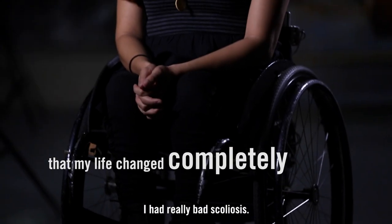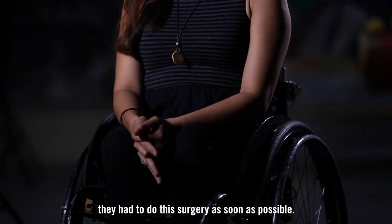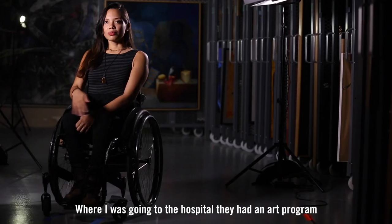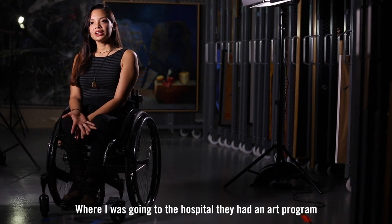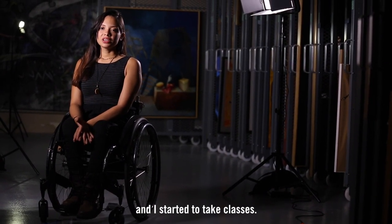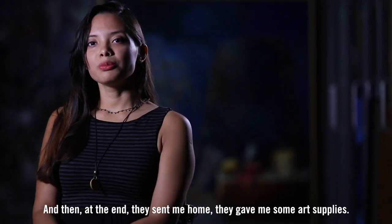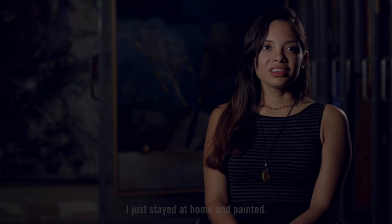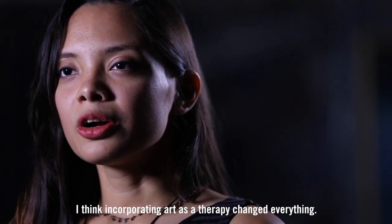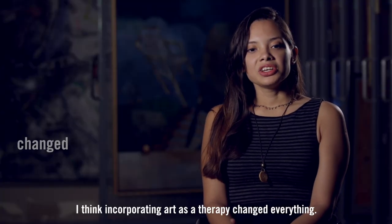I had a really bad scoliosis. The doctors decided that they had to do this surgery as soon as possible. While I was going to the hospital, they had an art program. And I started to take classes. And then at the end, they sent me home. They gave me some art supplies. I just stayed at home and painted. And I think incorporating art as a therapy, that changed everything.